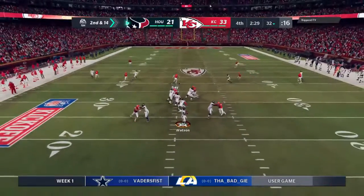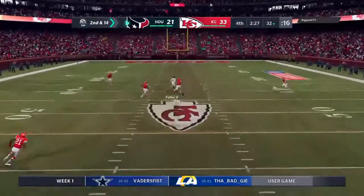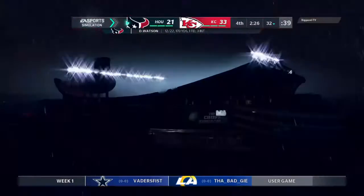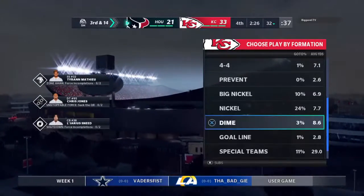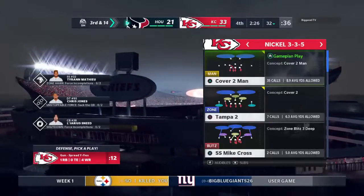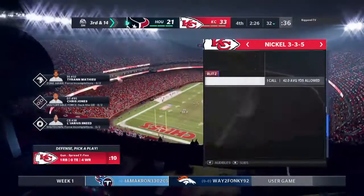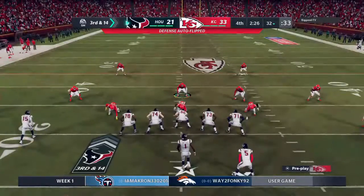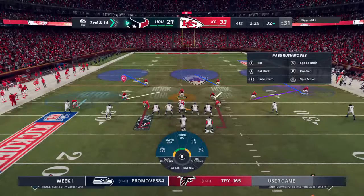Now a play fake, and it's Watson. He's letting this one go for Fuller, and that'll be incomplete. Took a pretty good shot as he tried to pull that one in. Couldn't hang on. 3rd down. This defense was definitely alert to the possibility of the deep ball, and they were more than ready for it. They've got the lead, 4th quarter. Maybe you can expect more passes like that downfield.